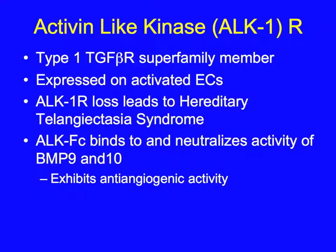And this is a type 1 TGF-beta receptor superfamily member that's expressed on activated endothelial cells. Its loss genetically leads to the hereditary syndrome, hereditary telangiectasias, or Osler-Weber-Rendu, and a fusion protein that is a mimic of the receptor binds to and neutralizes the activity of the 2 ligands for the receptor, BMP9 and BMP10, and has been shown to exhibit anti-angiogenic activity.